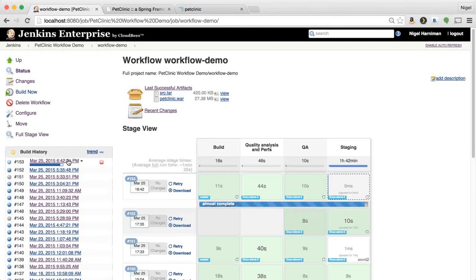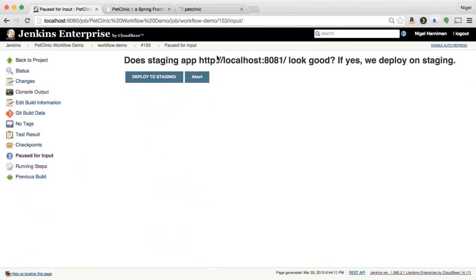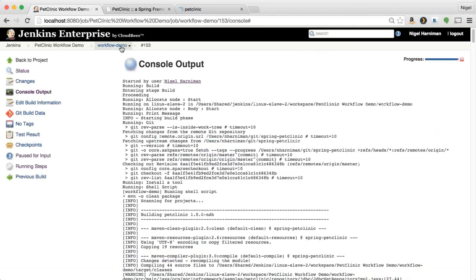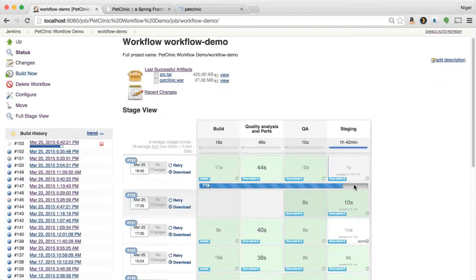But I can also do that if I'm in the job. I see here I've got pause for input on the left-hand side. And again, I've got my prompt that comes up, and I can decide whether or not I'm going to continue or whether it's failed its tests. Interestingly enough, if I was tailing the logs, then at the bottom here I've also got the same prompt. So no matter which way I'm looking at it, I can see that this has been paused. So I'm now going to click OK, and what we can see now is this will continue its execution.